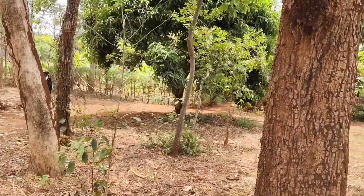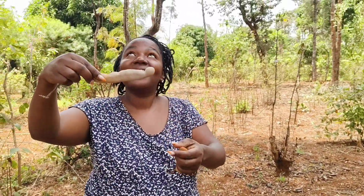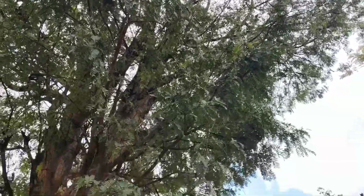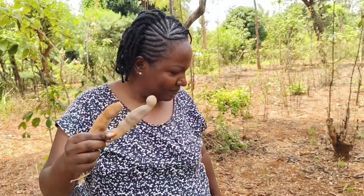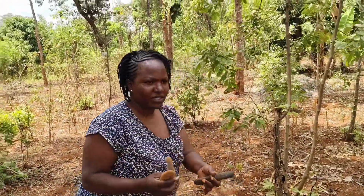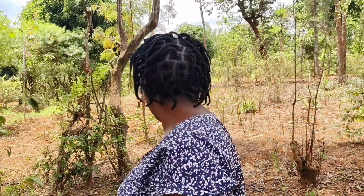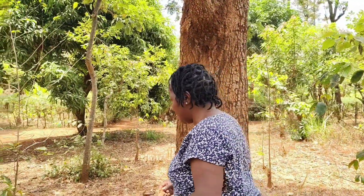Guys, this is tamarind. And this is the tamarind tree. It's quite huge. And here in the village, we are getting all these for free. All this is tamarind. Don't you guys eat it? You don't eat the tamarind? We eat. Because from the look of things here, we eat. These ones are fallen and they've all gone bad.